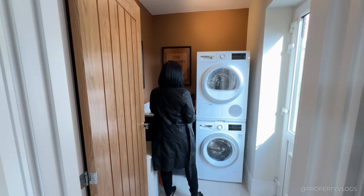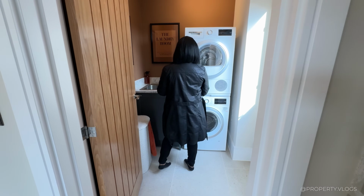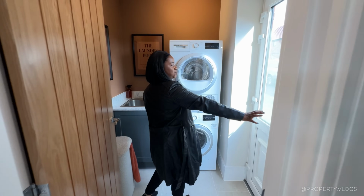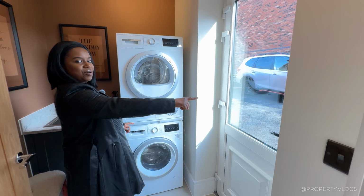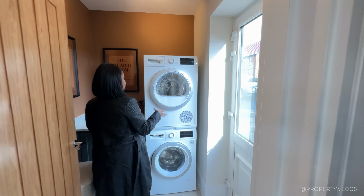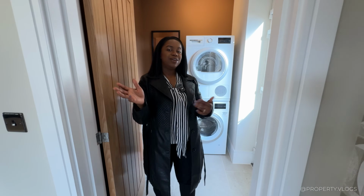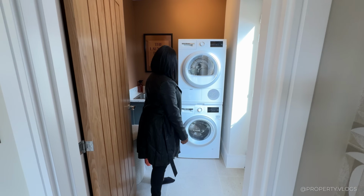So again, they've ticked the box. You've got a sink here, so you can do messy things here. And why does that matter? Because you've got a door straight into your own driveway, and it leads to the garden. So if you need to do laundry, wash your hands, you don't have to carry it through to the kitchen. And you've got the unit here.